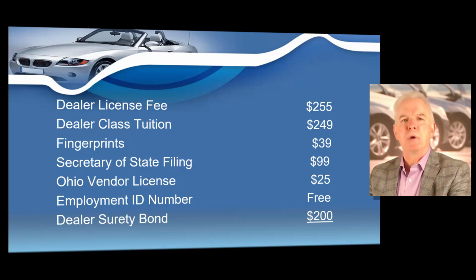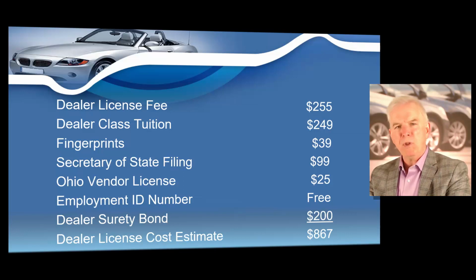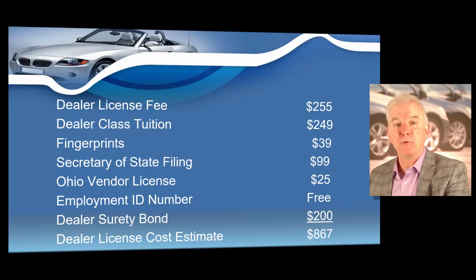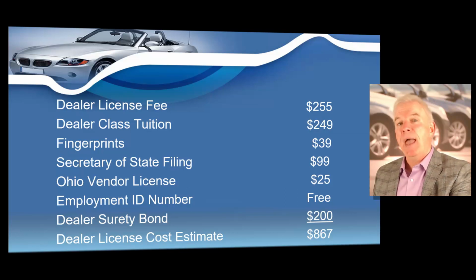So let's go over your total startup costs here, okay? You're looking at your dealer license fee for $255, your dealer class tuition, $249, fingerprints, $39, Secretary of State filing, $99, Ohio vendor's license, $25. We'll show you how to get your employment identification number for free. And your dealer bond with good credit should run about $200. So your dealer license cost estimate is going to be about $867.